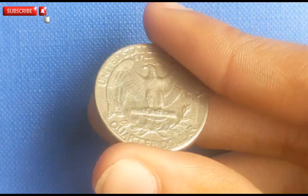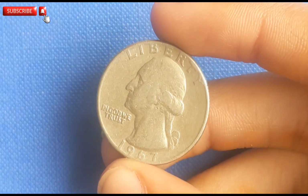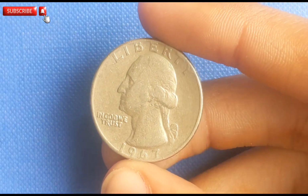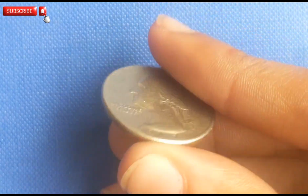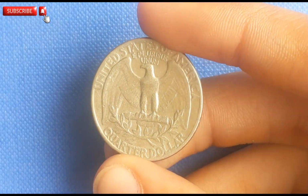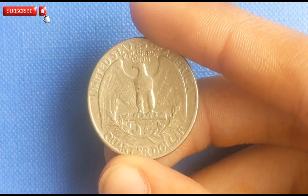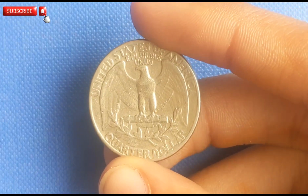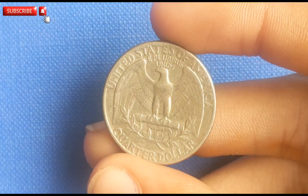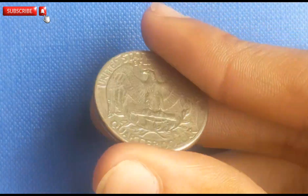The presence of a D mint mark on a 1967 Washington quarter is an anomaly. Officially, all quarters from 1965 to 1967 were struck without mint marks to prevent speculation and hoarding during the transition away from silver coinage. The Denver Mint, which had long used the D mint mark, was one of the primary facilities producing quarters during this time. But how did a quarter with a D mint mark come into existence?